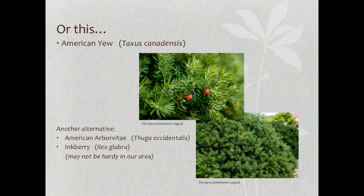Prefers, again, moist, cool soil. That's where it's going to grow best. It's a slow growing plant, but these bright red berries are very attractive to some birds, particularly, again, another one of my favorite birds, the cedar waxwing, to robins, and also some of our forest birds, ruffed grouse, pheasants, are also attracted to this.